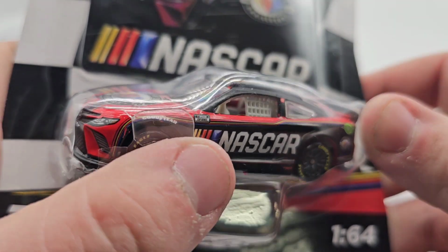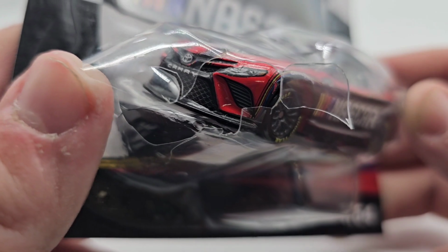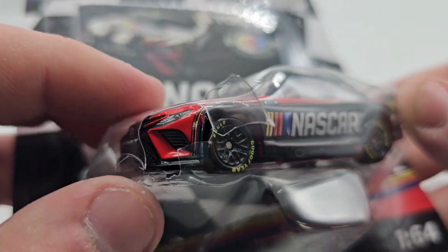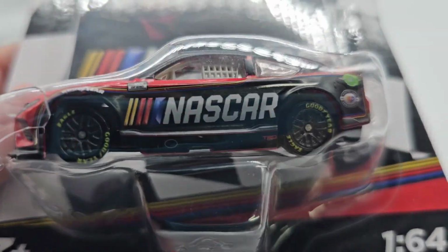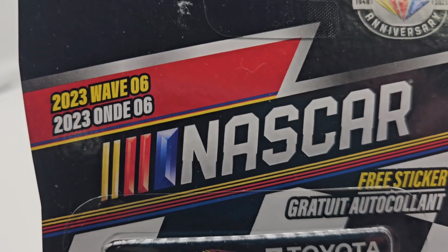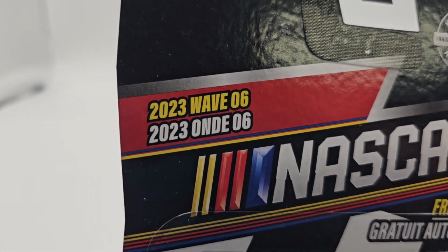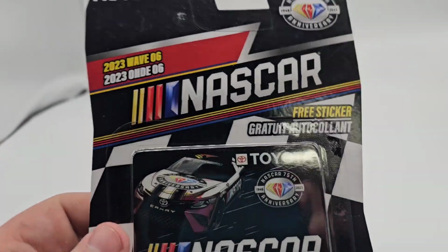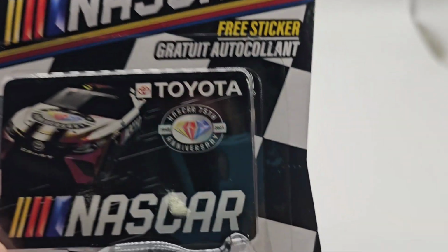This diecast is actually pretty damaged, as you can see here. A lot of them arrived that way. I'm not too sure how it happened, but it did definitely happen. So here is the car, and of course you got the little trinket there, Toyota 75th anniversary, NASCAR, free sticker, wave 6. And here is the back, as I showed earlier. Of course you got the 75th anniversary in the corner right there with NASCAR Authentics.